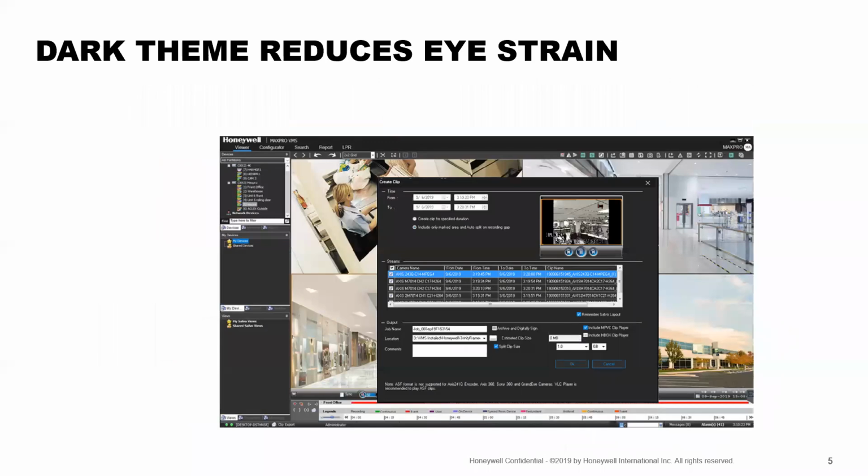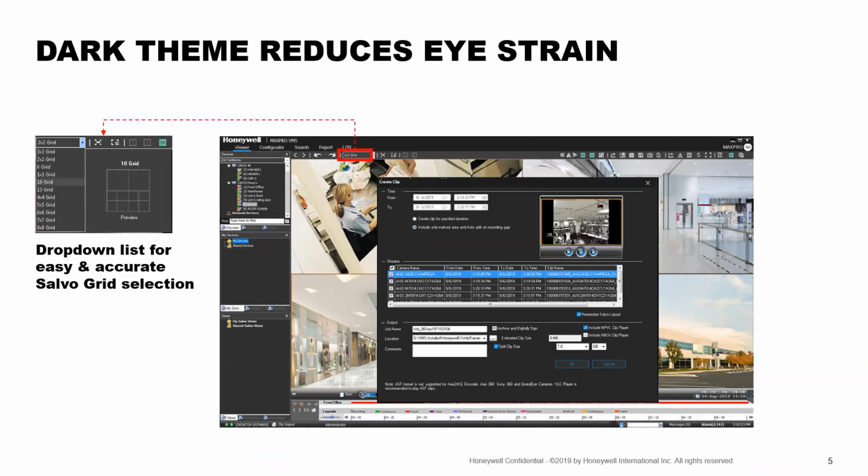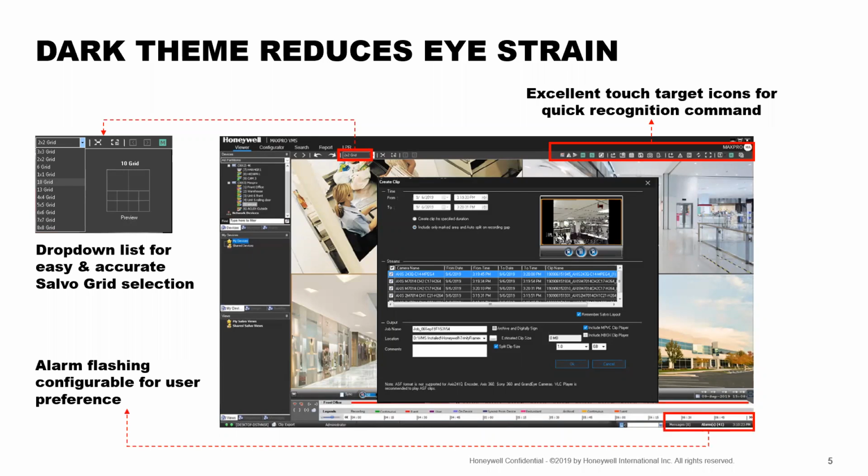Now let us look at the improvements and some newly added features to Max Pro VMS and NVRs. Dark theme is getting very popular nowadays, even in handphones and apps, to protect your eyes. Max Pro VMS client GUI is now available in dark theme as well. So how does this dark theme help in the VMS client, Joseph? Yes, Danny. It actually helps to reduce eye strain in continuous operations, especially for operators who are working the night shift. Other improvements on the GUI are the drop-down list for easy and accurate server grid selections, an excellent touch target icon for quick recognition command, and alarm flashing configurables for user preference.